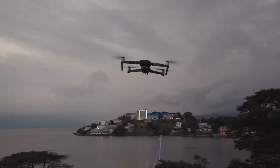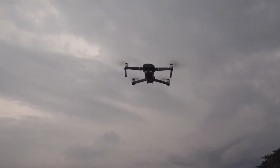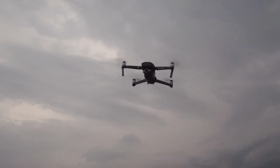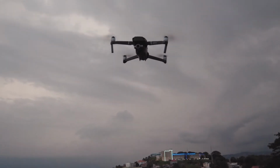Want to find out which one of these will be the best bang for your buck? Make sure to stick all the way through so you don't miss anything. Without further ado, here are our recommendations for the best camera drones on the market right now.